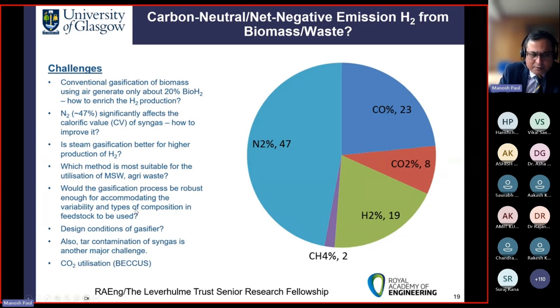There will be lots of non-homogeneous material in it, like municipal solid waste. I'll also demonstrate some cases where we're using agri-waste, which comes with a lot of ash content in it. So how are you going to deal with all this?